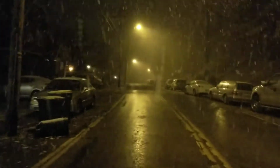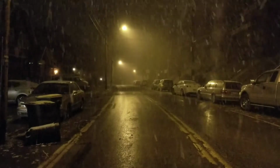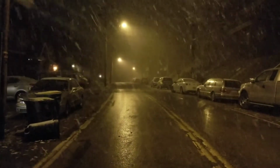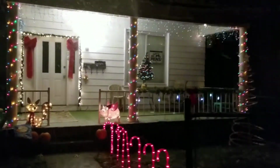I heard one of the neighbors say Merry Christmas. Look at it. It's just so peaceful. This is our first snowfall of the season. We had a couple flurries earlier today, but this is it. Look at this. Look at my car. There's enough on there for me to make a snowball.